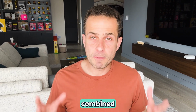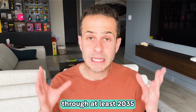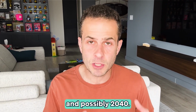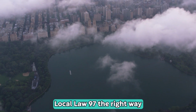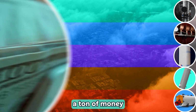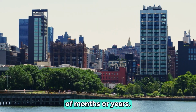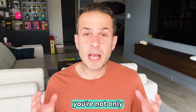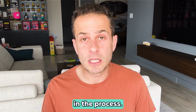These 5 measures combined can get virtually any building to Local Law 97 compliance through at least 2035 and possibly 2040. The unintended benefit, if you implement Local Law 97 the right way, is that most of these measures can save you a ton of money every year, and in fact will pay for themselves in just a handful of months or years. What that means is you're not only making your building greener, you're actually saving a lot of green in the process.